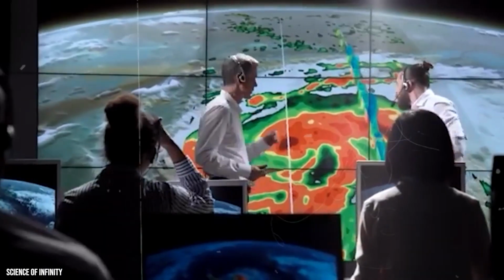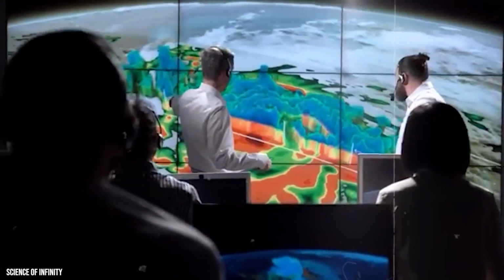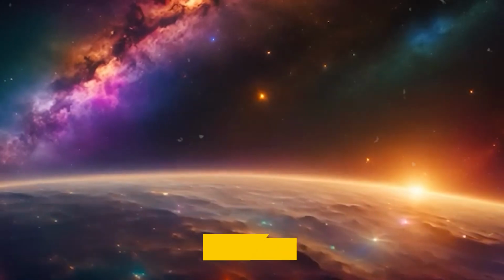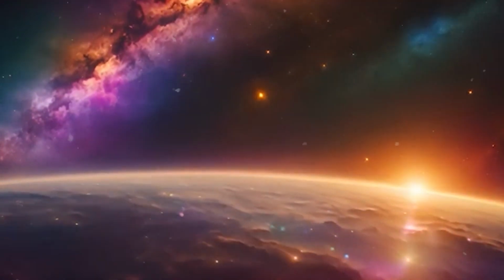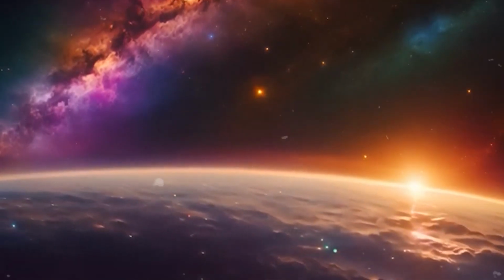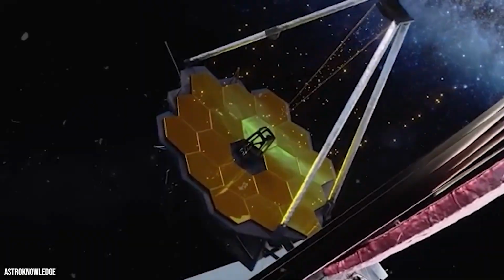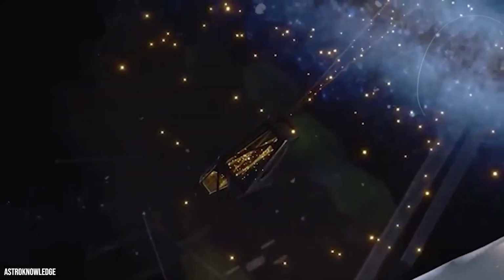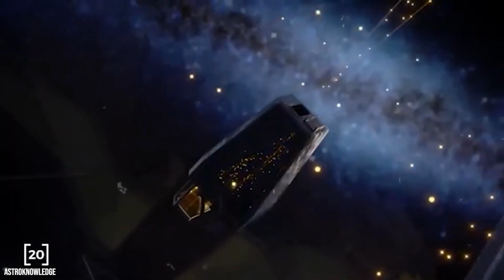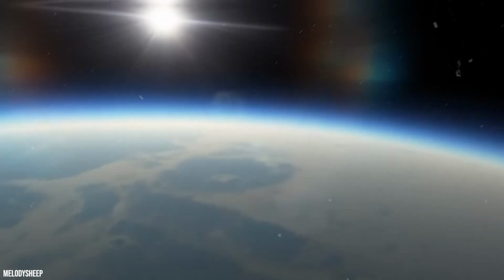The thing is, Proxima B isn't the only planet orbiting Proxima Centauri. Recently, scientists discovered evidence of another planet in the system, called Proxima C. While we don't know a whole lot about it yet, the discovery is pretty exciting because it suggests that the Proxima Centauri system might be more like a mini-solar system. We could be looking at multiple planets, each with its own unique characteristics, and who knows? Some of them could have the right conditions for life too.